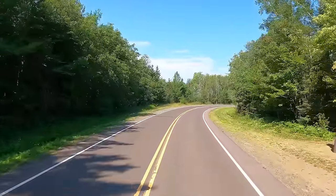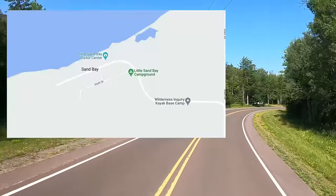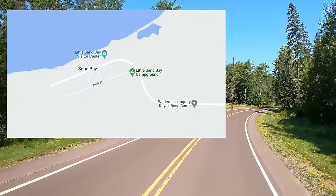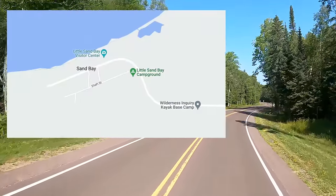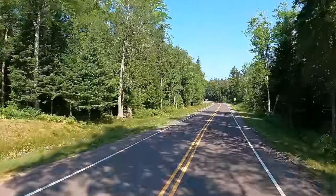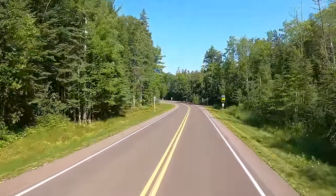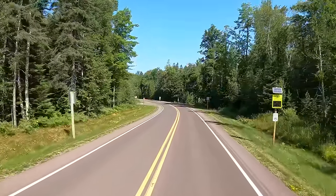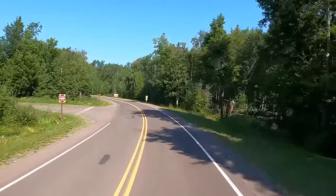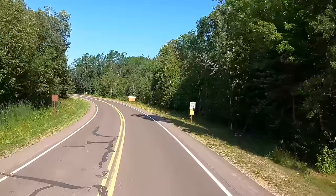Yay, there's the sign, Fossil Islands and Sand Bay. Campground's called Little Sand Bay Campground. I'm sure there's vast history here. Can you imagine back in the day when people used to come up here when there weren't any paved roads, probably all dirt roads?